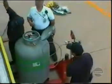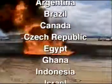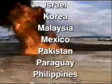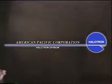Halotron 1 is sold throughout the world in approved equipment, including Argentina, Brazil, Canada, Czech Republic, Egypt, Ghana, Indonesia, Israel, Korea, Malaysia, Mexico, Pakistan, Paraguay, Philippines, Saudi Arabia, Singapore, United Arab Emirates, and Uruguay. The combination of improvements on product performance at UL and other venues, along with development of new markets, allows American Pacific to achieve a high success rate in its aspirations to exceed customer expectations whenever possible.